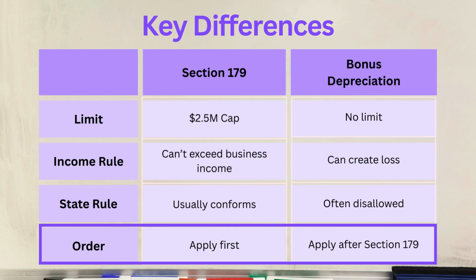You generally take Section 179 first to maximize both your federal and state benefits. After that, whatever basis is left can be deducted using bonus depreciation. When you layer them in that order, you get the flexibility of Section 179 and the extra horsepower of bonus depreciation, often resulting in a full write-off in the first year. Understanding how they complement each other is what makes this strategy so effective for year-end tax planning.